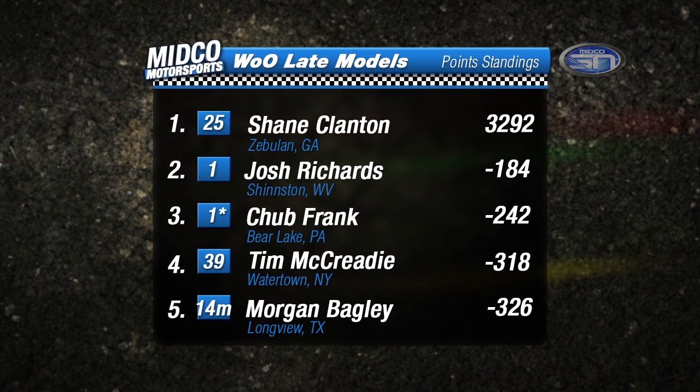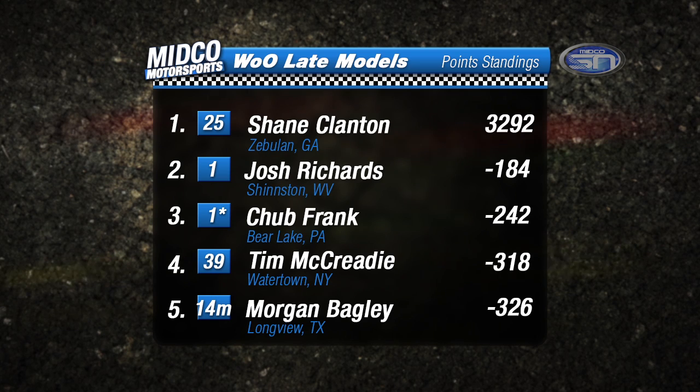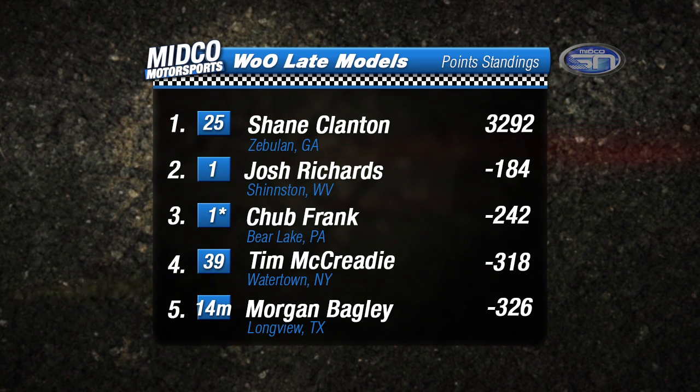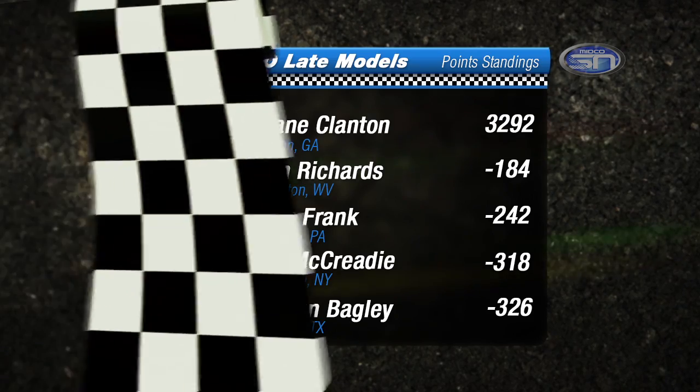Despite that victory, McCready is still just 4th in the points. He, along with everyone else, is chasing Shane Clanton. Clanton checked in 5th at River Cities, his 20th top 5 finish in 23 races.